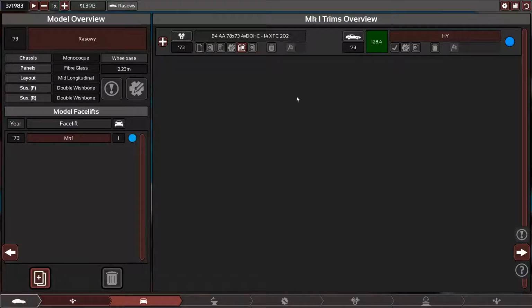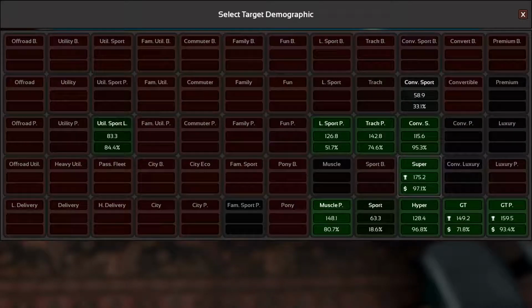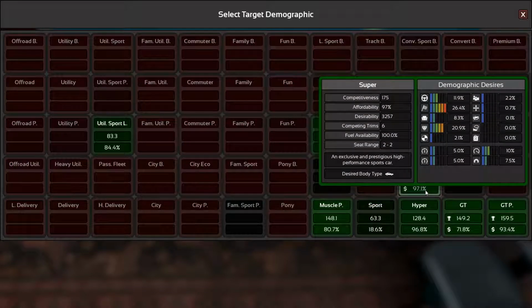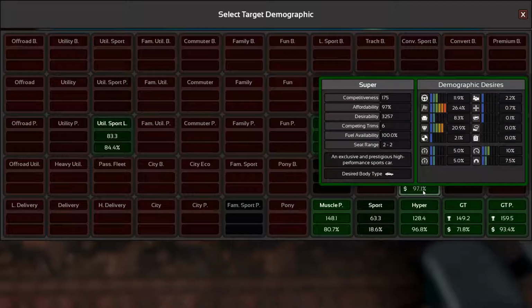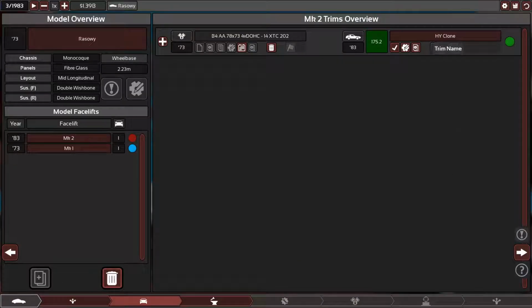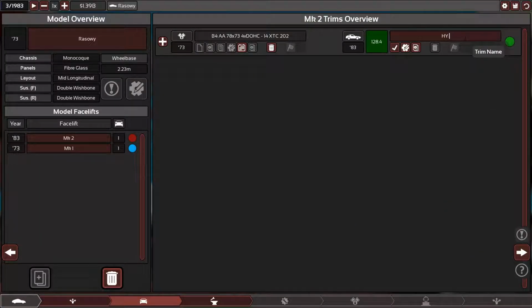Alright, now that I've finished getting distracted by that, back to our hypercar. They say it's a supercar, and I might just reclassify it as a supercar. It really is. It's not a hypercar. Oh, what's the difference between super and hyper? Prestige. I can't really make it any more prestigious than it was before. You know what? No. This is a hypercar. Why? Because I say so.